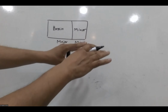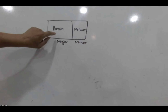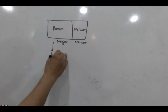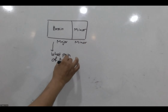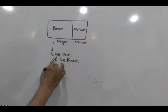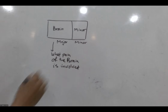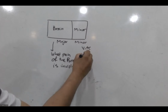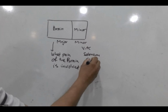Is it unilateral or bilateral? If it's bilateral, where do you think? It's controlled from the brain. So we have to look at the brain. This is the major. What part of the brain is involved? The minor framework may be vitamin C deficiency, selenium deficiency because of mercury toxicity, glutathione deficiency.